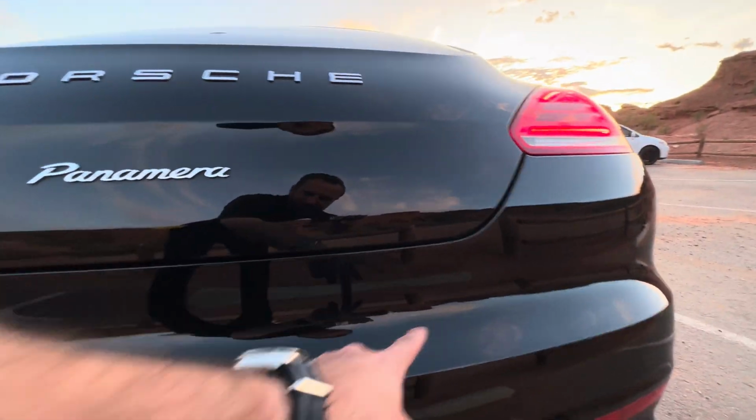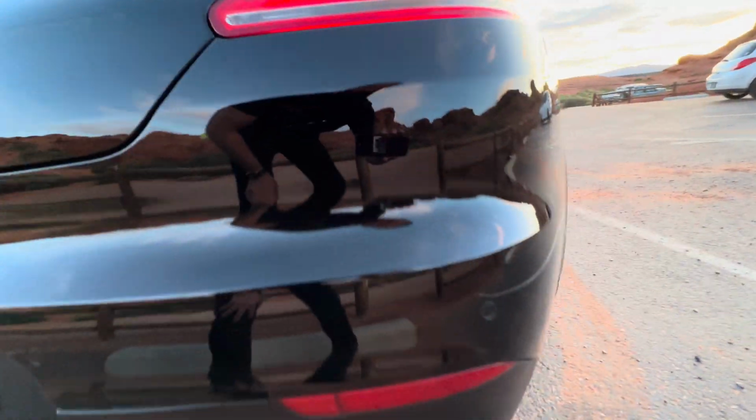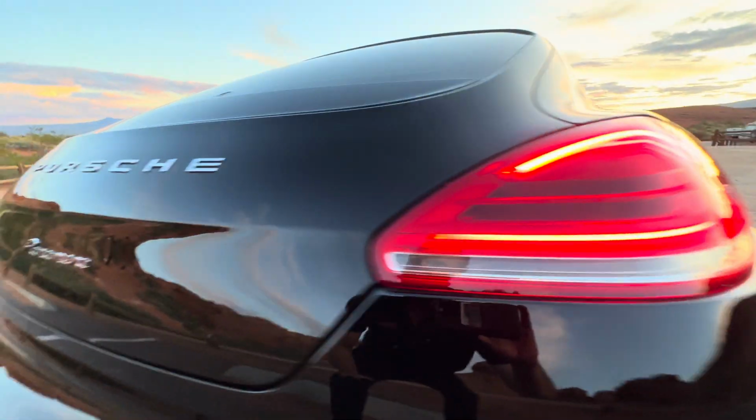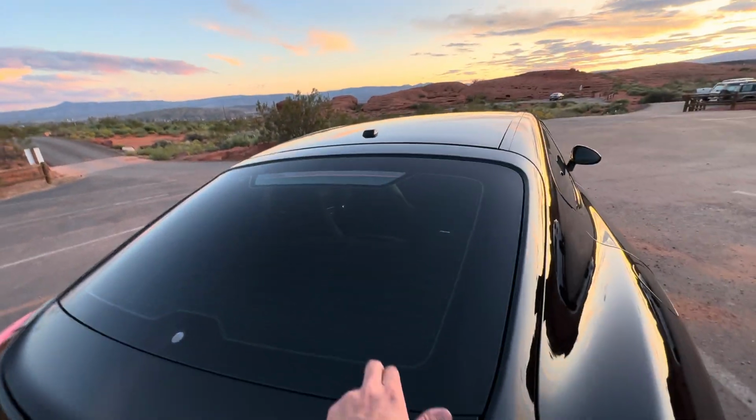I'm not seeing any significant scratches here. A lot of times when you're pulling luggage out, you'll get some pretty good ones there. Rear window's in good shape.